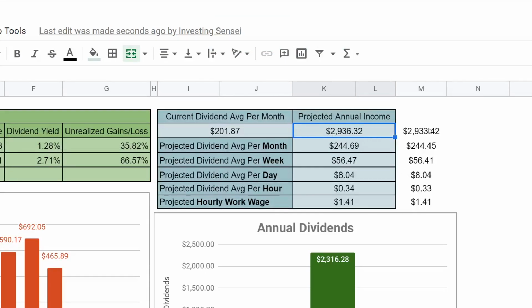We did end up increasing about $3, so we are going to be making about $2,936.32 for the month. We are going to be doing now $244.69 versus the 45 cents. In the week, we basically went up 6 cents. And for the day, we stayed right around the same thing for the, actually, this is awesome. For the hour, we are making 34 cents an hour now. So every single hour that goes by, the portfolio is making 34 cents.